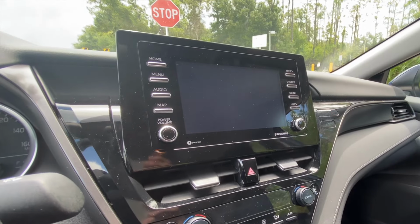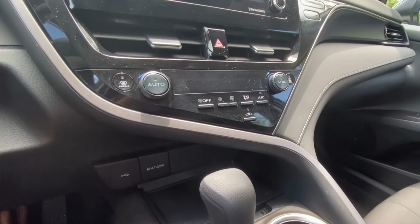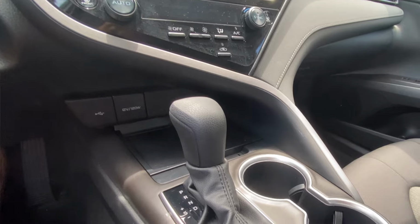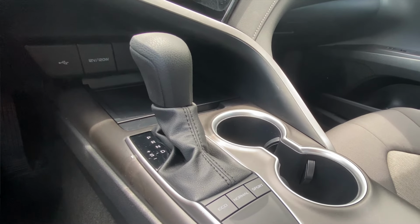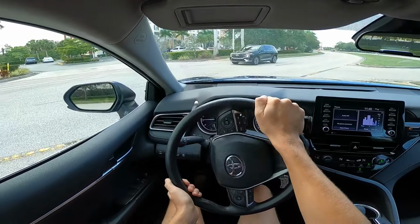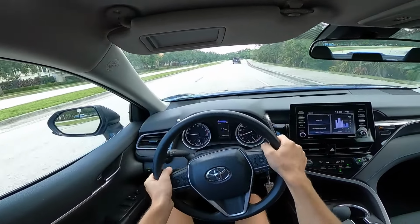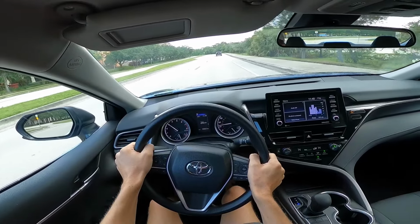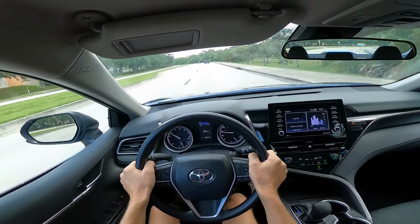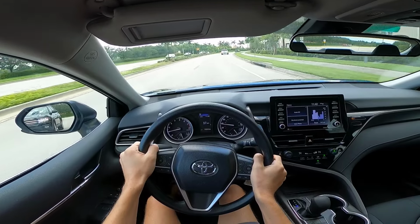Sure, the interior materials aren't the nicest quality, with plenty of black plastic panels and trim, but you can get leather and nicer appointments on the higher trim levels. The driver's door panel does tend to rattle when the road isn't really smooth, which can be annoying, but considering there are no other noises, it's not a big deal. It's a little bit of a challenge to get in and out of the car due to the low step-in height and the very wide panel at the bottom of the door, but that's just part of having a sedan.